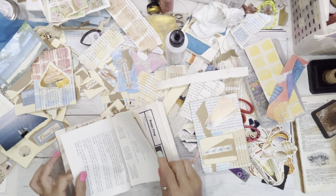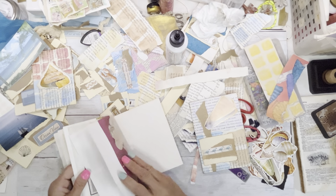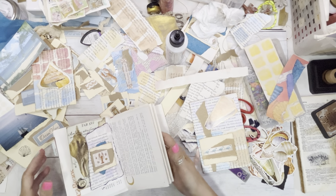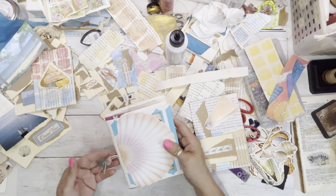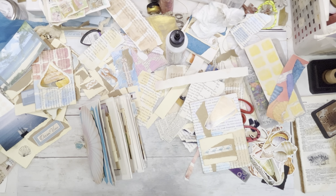But anyway, I just got a few more pages to go, and I'll probably do that tonight. Oh, that's pretty. And get this one done, and I want to put something on the front, and I've got a little charm. So, all right.